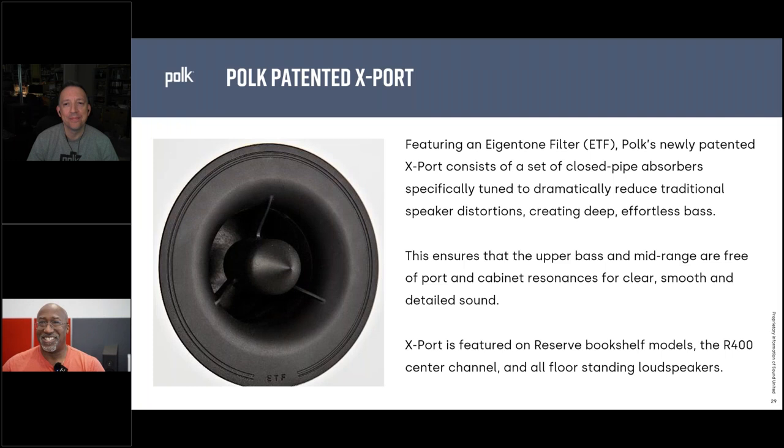Okay, so speaking of ports, somebody queued that up pretty nicely. Thank you, Frederick, for queuing that up, a nice slow pitch so Mike can knock it out of the park. There's a newer technology that Polk has added to improve the performance of the cabinet and the bass. Mike had mentioned that if you look at the back of the bookshelf speaker, the port looks different than any other port you may have seen. So Michael, can you talk a little bit about the X-Port?